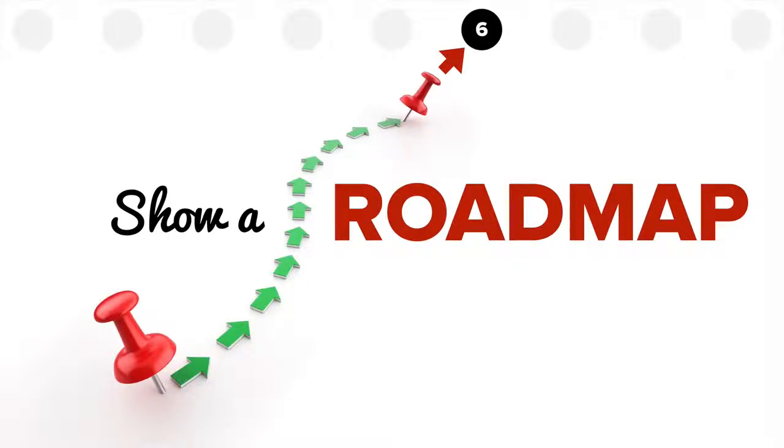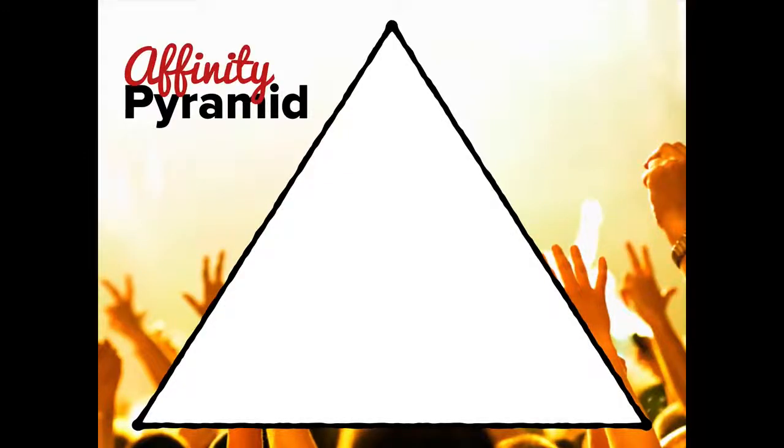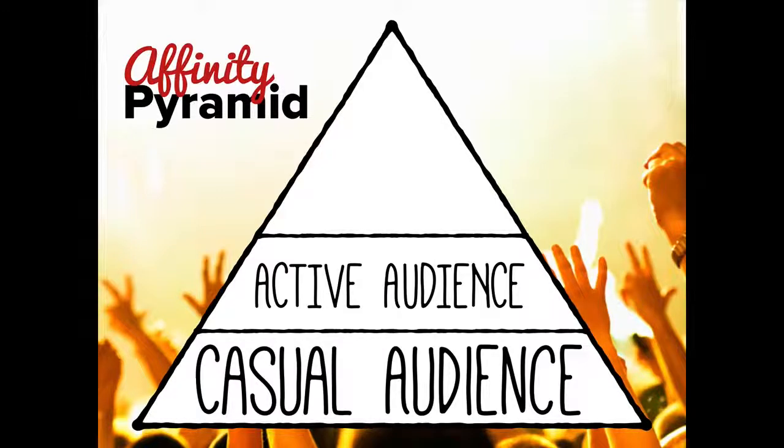There's a lot of different ways to do this. This is something I shared at the beginning of one of my other presentations, which was essentially the roadmap that I was going to take people on. This is the affinity pyramid, and here in this presentation, I was talking about how to convert your casual audience members into raving fans. So you start at the bottom with your casual audience, you convert them into an active audience member, and there was a whole section in the presentation about that.